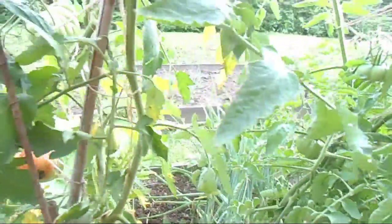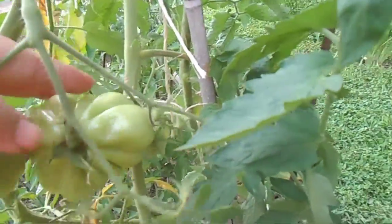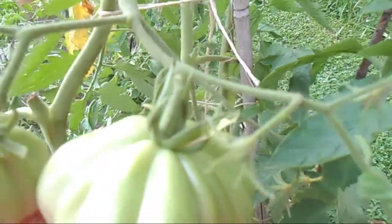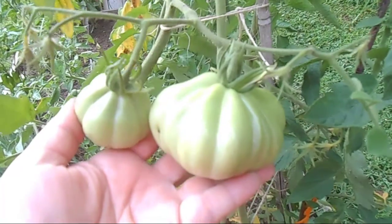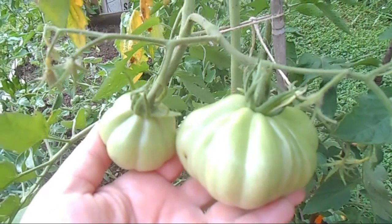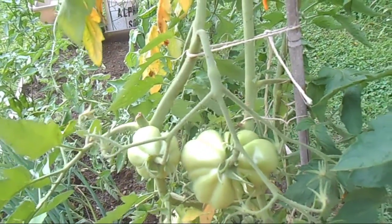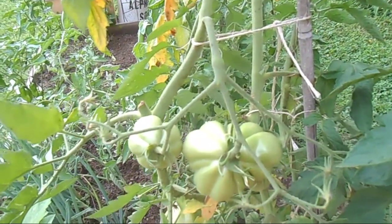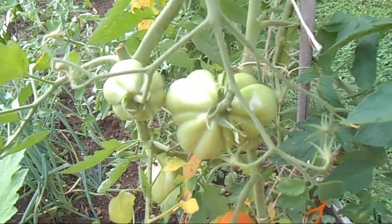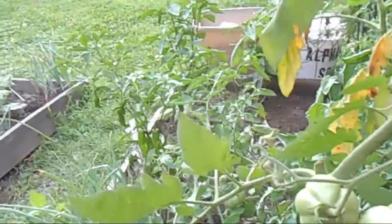Next to it is one called Goldman's Italian American, and it has an odd shape. I was really trying to go for some oddballs this year, things I had never grown before. These also I got from Baker's Creek. All these, with the exception of San Marzanos, I purchased the seed from Baker's Creek.